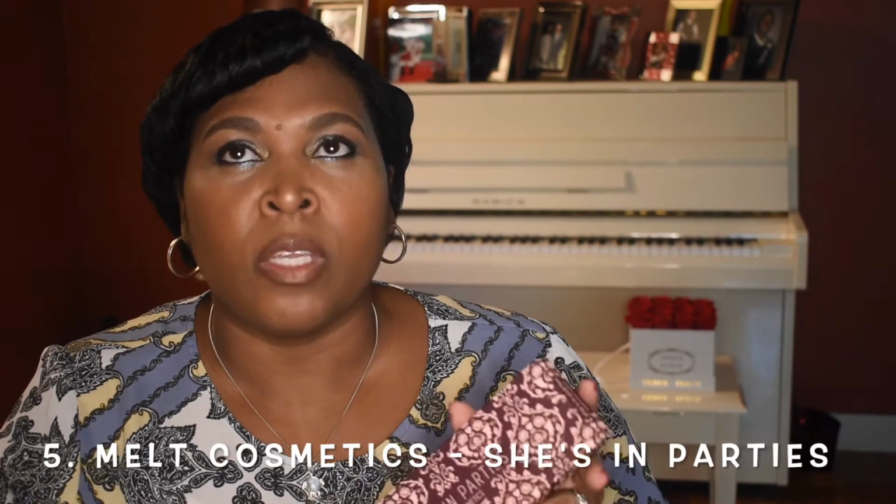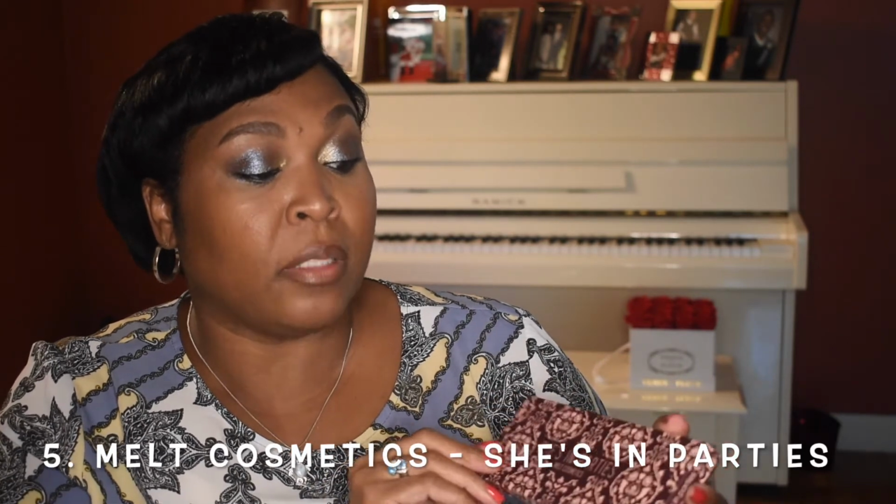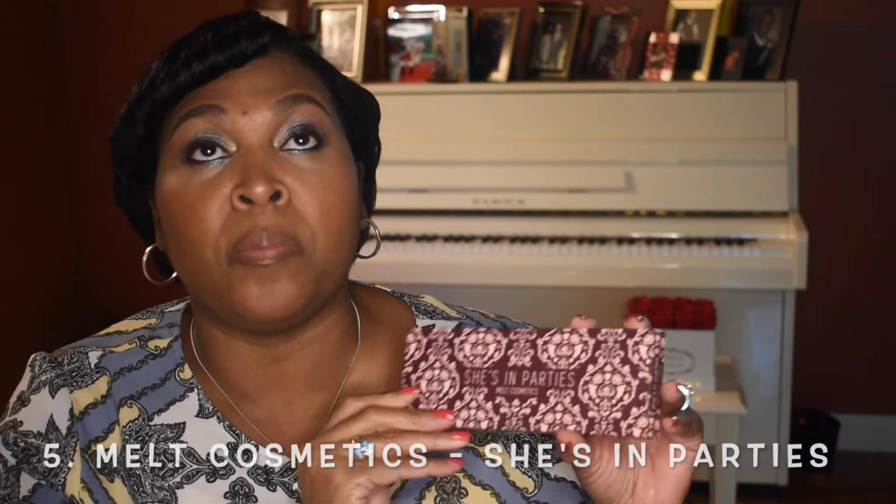Okay, guys, so this palette is a newer palette. I don't know, it's been out for a few months now. It's by Melt Cosmetics. I heard about the brand Melt Cosmetics from Fancy Face, because she loved their shadows, and I'm just now falling in love with them. This is my fourth one. I got this about a month ago, and I've used it several times, and this is in my top 10, as you can see.